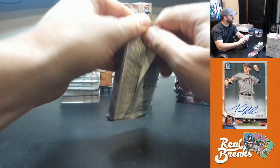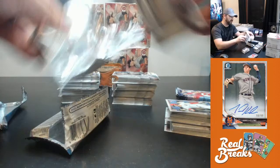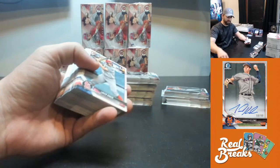You've got Gorman and Kelenic and Bohm and Mize and Casas and Madrigal and India, Groshans. I mean, there's so much depth in this product. It's fantastic. You even get into those middle teams. The middle to lower teams have some upside.